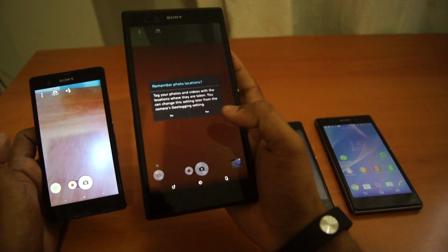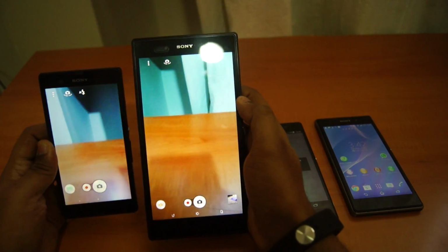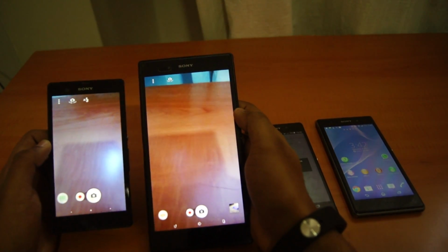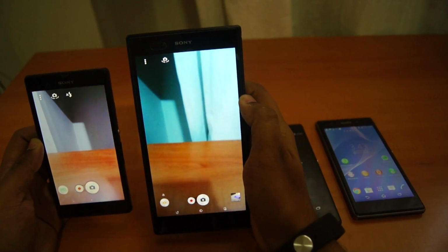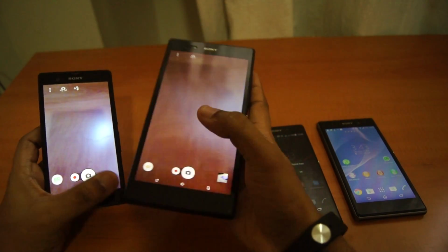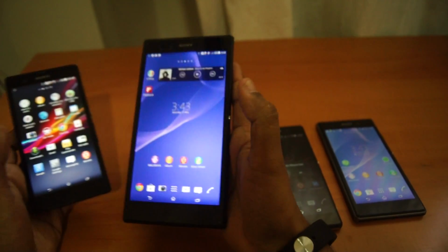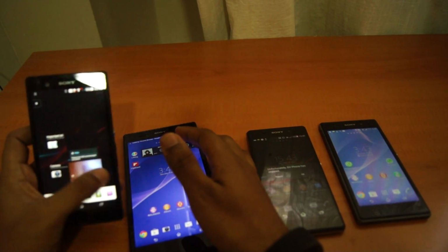Z wins the competition this time. Surprising, but you see, if you look at the images at the moment, that's strange. Okay, let's get back to that later. So Z wins in this.